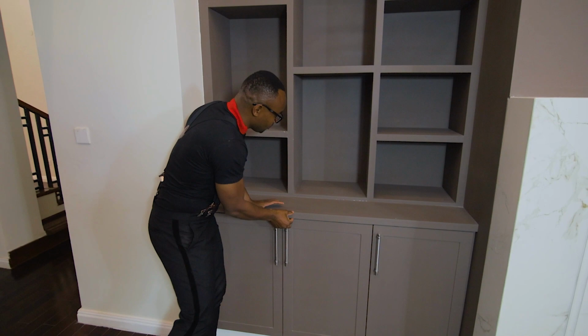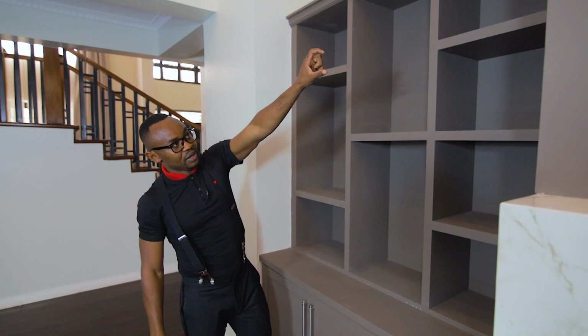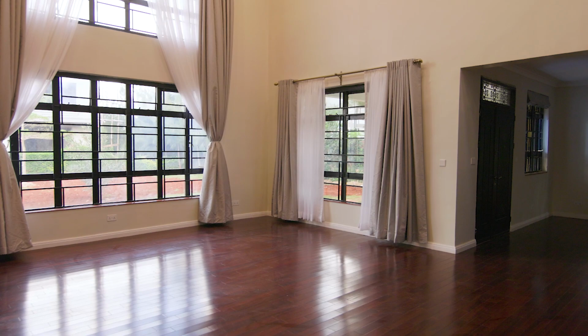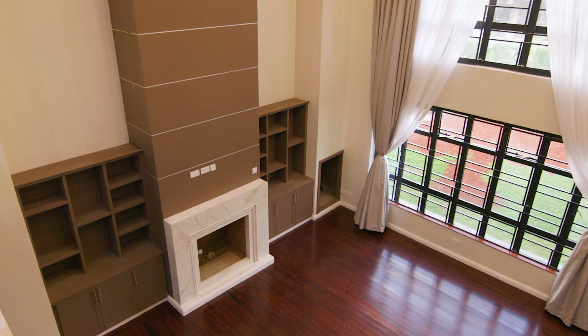More cabinets around on the upper levels. These are just display units. Then if you can see also the trimming on the upper side, we don't just leave it like that. We come with a nice beautiful cornice, put on top, and do it in the same color that is there. And that is it for the lounge. Now what remains is to put the furniture in place, have our chandelier on top, which I will actually show you once all that has been done.